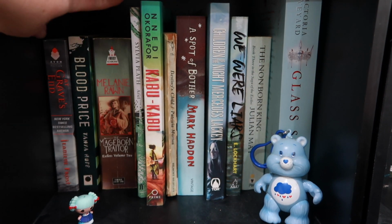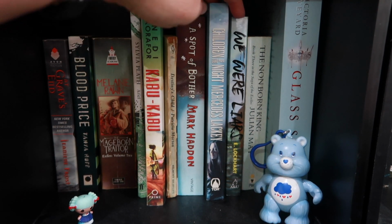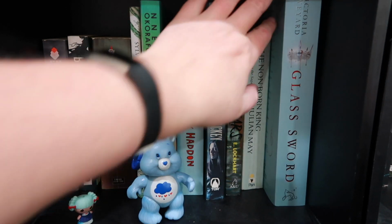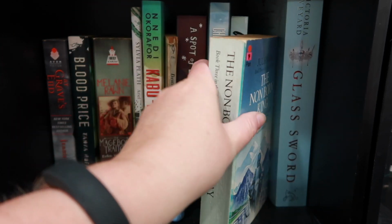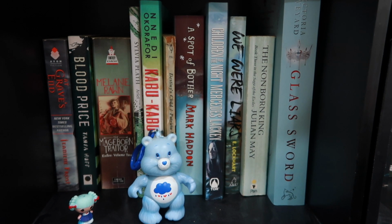The only ones I've read is this one and this one and these 2. This one I've read, but I want to reread it at some point. It's part of the Saga of the Exiles by Julian May. It's an amazing series with weird time loops, crazy fantasy series, so I want to read that.